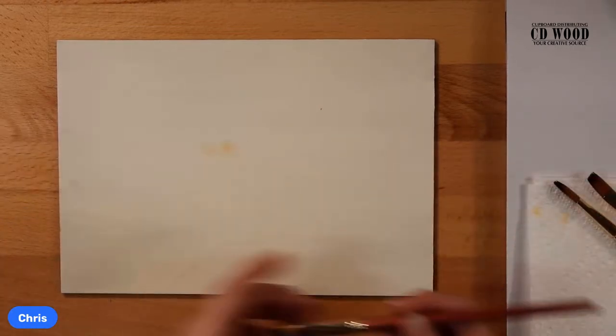So jump in there and don't worry about how it's going to look. Anything can be fixed. And if it doesn't look good in the end, we have sandpaper. We could try it again. But again, practice is going to make a big, big difference.